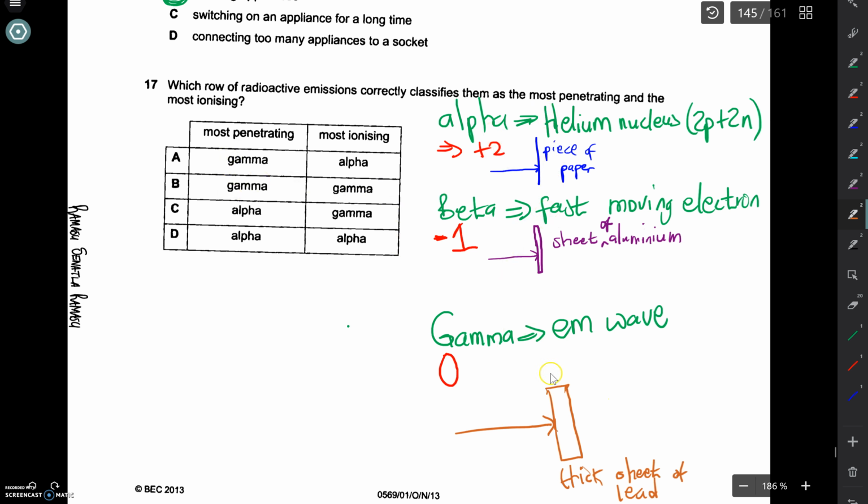So from this information, we can see that alpha is the most ionizing because it has a charge of +2, which is greater than a charge of -1 or 0. So we can cancel these two out, and then we know that gamma is the most penetrating, because alpha can be stopped by a sheet of paper, beta can be stopped by a thin sheet of aluminium, and gamma can only be stopped by a thick sheet of lead. So the most penetrating is gamma. So your answer there would be A.